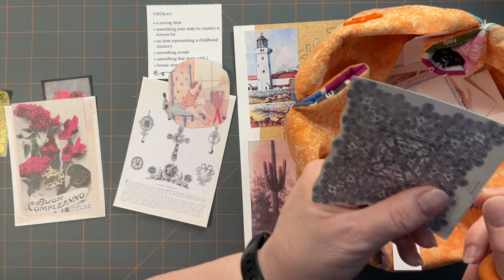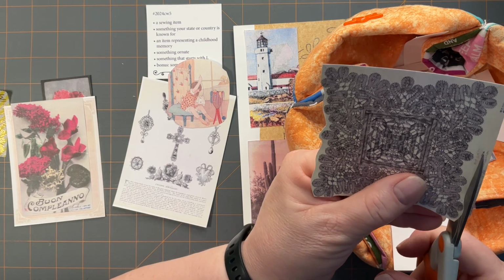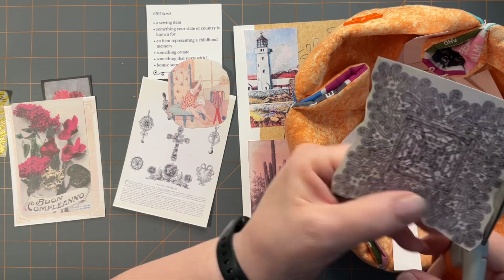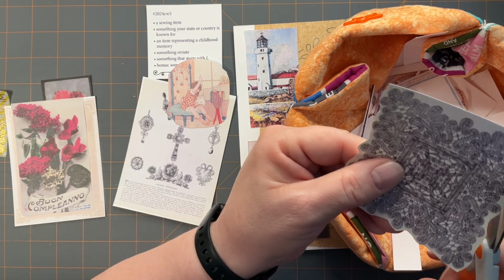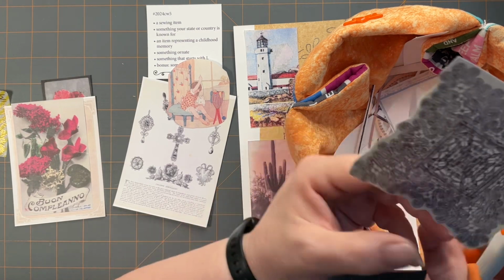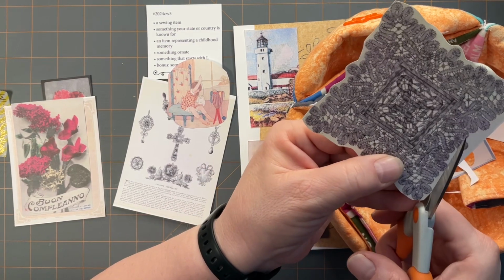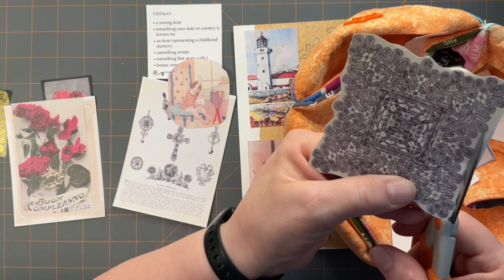An item representing a childhood memory. All these things represent some sort of memories for me, I guess. I love lace and old embroidery and things that are handmade.